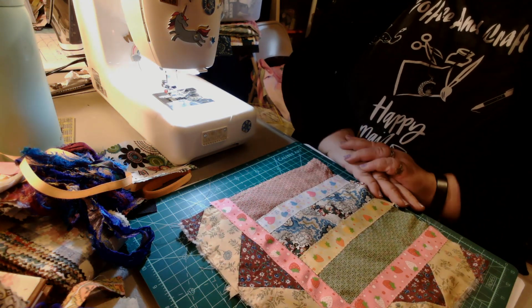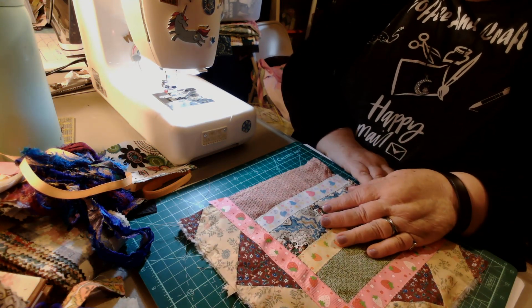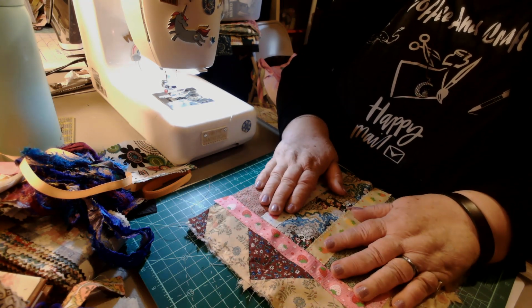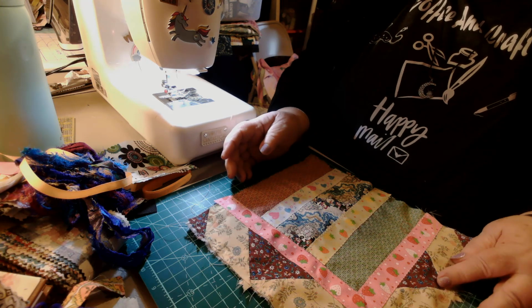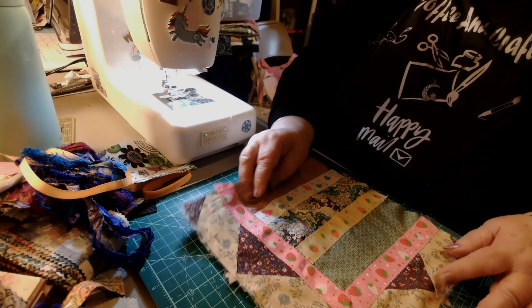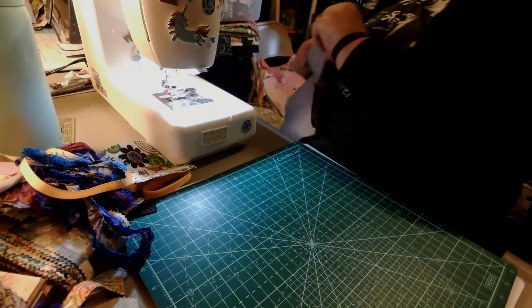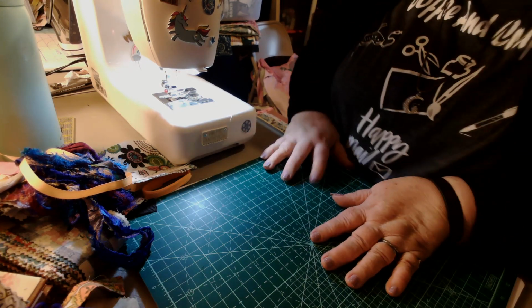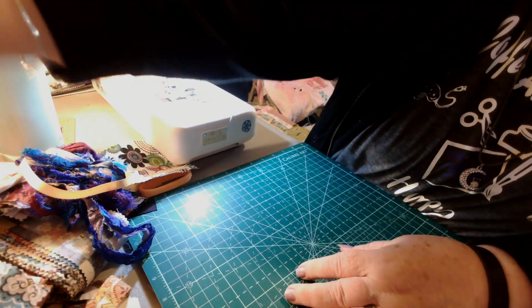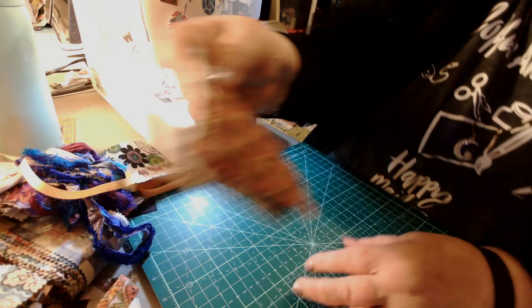But now look at that thing. I'm going to leave that just like that for now till I decide if I'm going to do anything other on there. I'm going to leave that just like it is. Okay, so now what I want to do, so that's a square, okay? That's a square. And my squares, I think I've got about 150 squares.